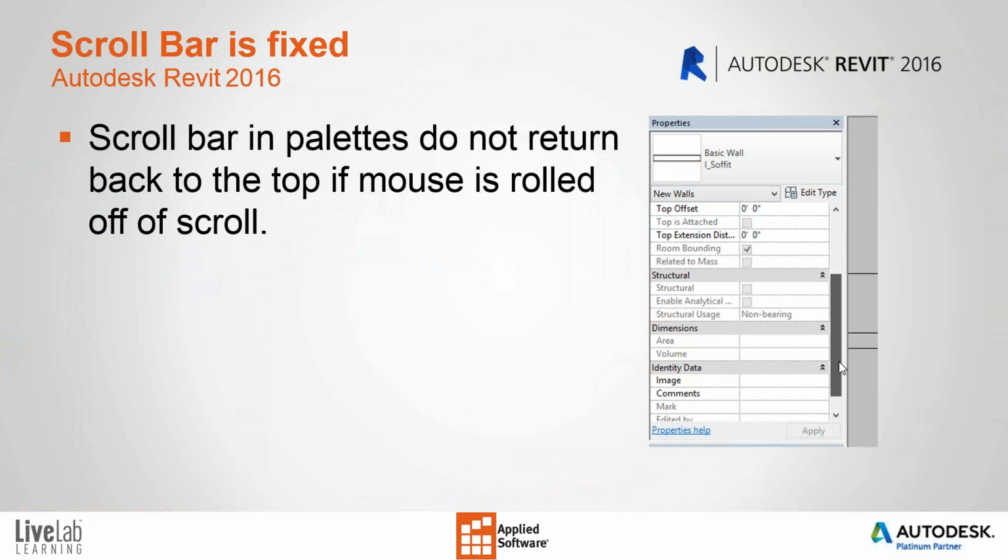Now they fixed it. So now if I start rolling down and pulling that bar down to see the bottom half of the properties, and I move my mouse off it, it stays exactly where you're at. It doesn't jump back up to the top like it did in previous releases.